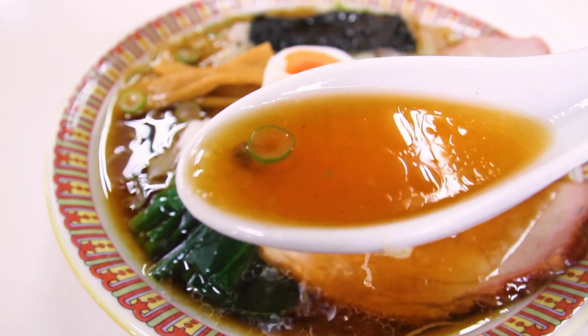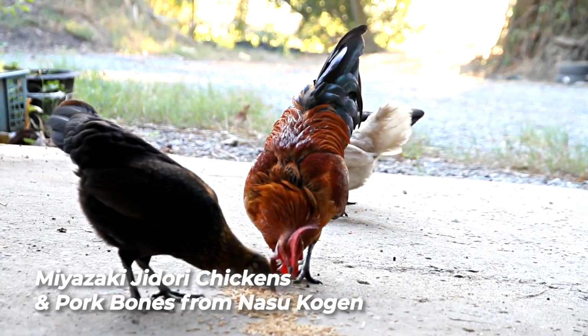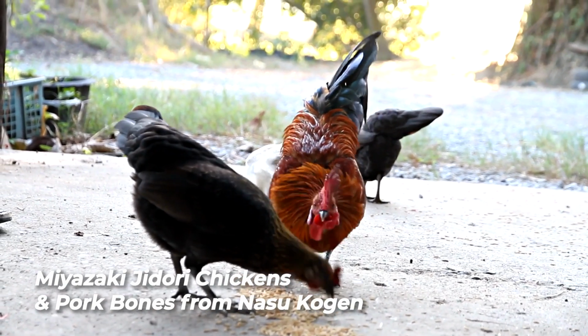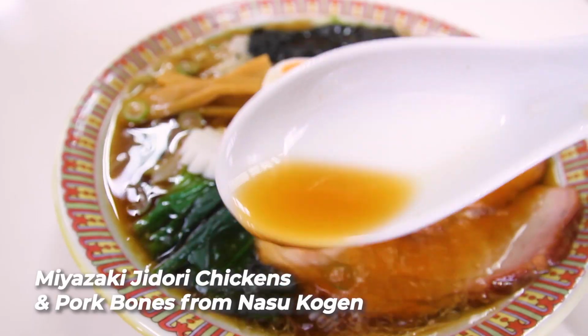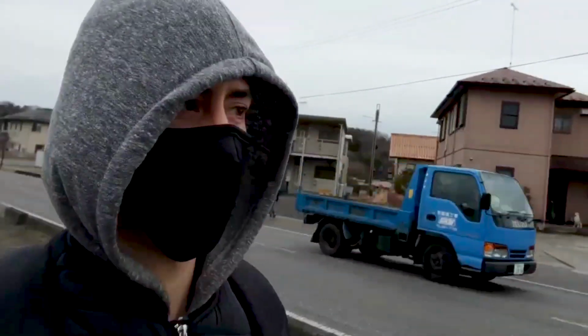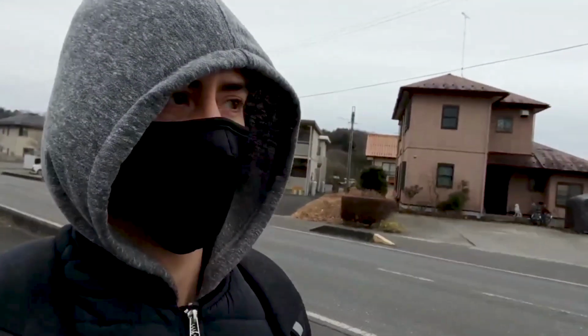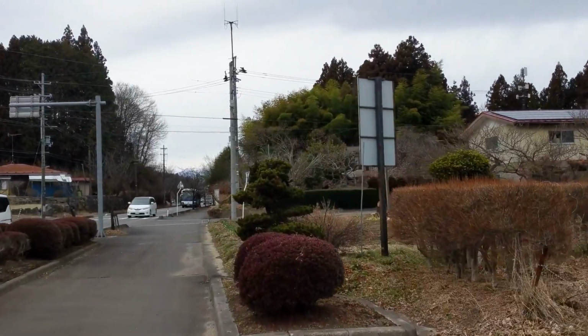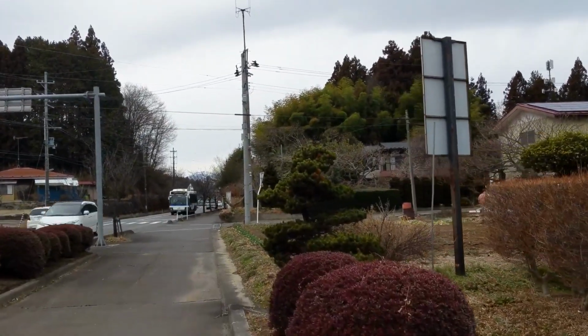The soup is chicken bones, the Miyazaki Jidori breed, and also pork bones from the famous Nasu Kogen farm. Similar to Tora Shokudo, our first ramen shop, but also a little bit different this ramen. Let me explain more on the ground, where it's gotten a bit colder. You'll see me making some clothing adjustments accordingly. My next ramen shop is about a 20-minute walk from Suzuki. And while I'm walking, let's talk about Suzuki.